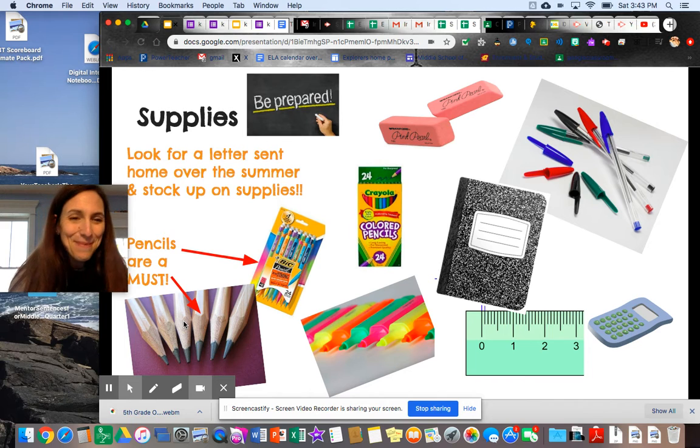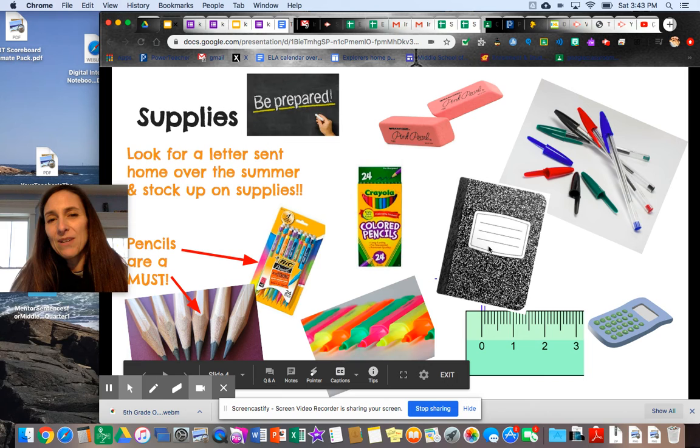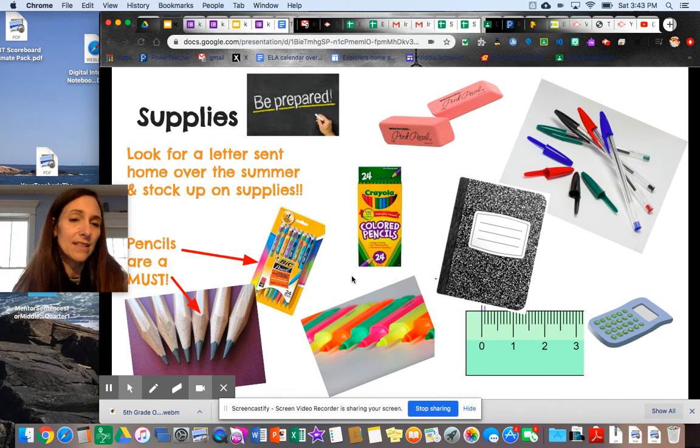I can't tell you how many pencils we go through. We do still use pencils, even though you guys will be getting Chromebooks. You still need a supply of pencils. So please make sure you come with a supply of pencils. Math, I know they have you using math notebooks, so you'll probably need that, but it's all listed in the letter that goes home. So be aware of that. Please take a look. Look for that letter that's coming home for you for supplies. Okay.